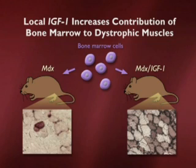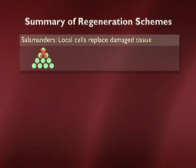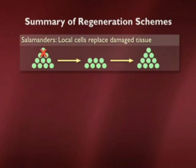and become muscle. So the moral of the story then is that salamanders, if we go back to our initial survey of regenerative processes in the animal kingdom, can actually use local cells to replace damaged tissue. So if you cut off the end of a salamander's limb, you can regenerate it.